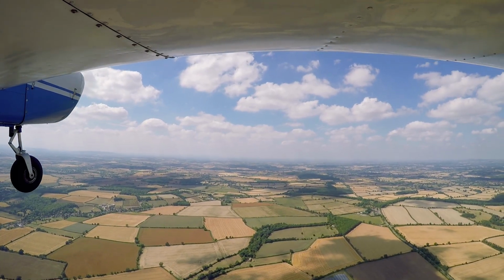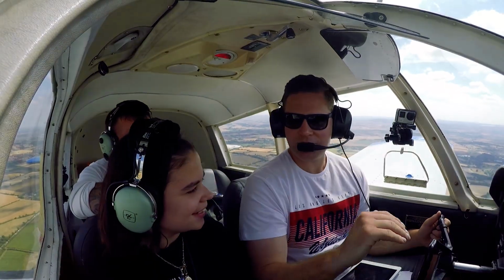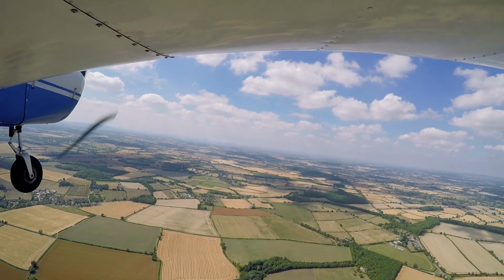So hot, isn't it? But you can see all the fields are really, like, all the grass is gone. I don't know about your grass, but it's pretty dodgy in my garden at the moment.